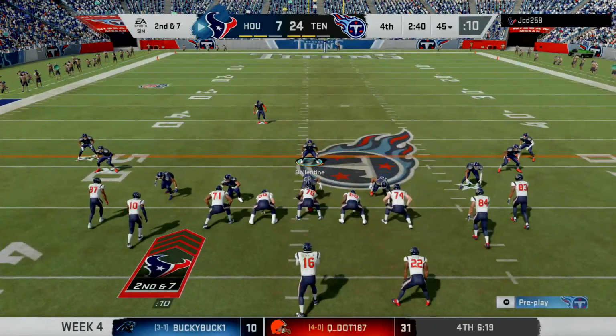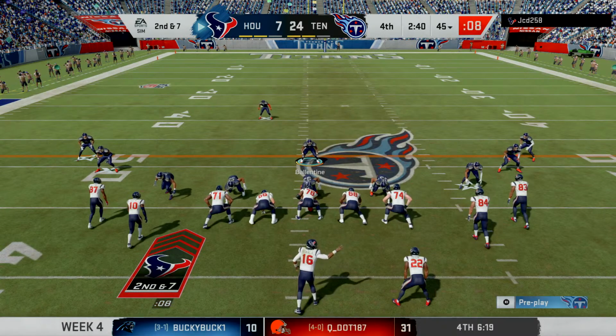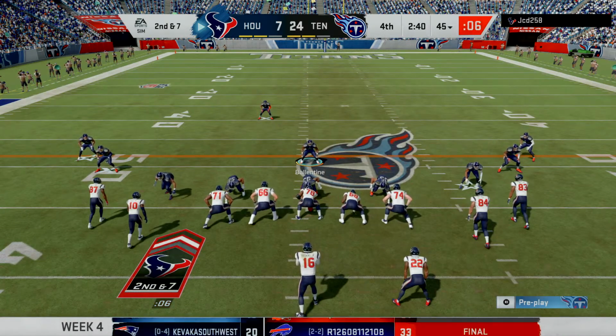Check Mike 39. Check Mike 39. Keep it up, defense. Keep the ball. Let's go. Switch it right. Come on, switch it.